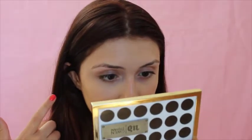I can see it starting to come off a little bit on my nose. I can see my freckles starting to peek through, but that happens with pretty much any foundation I wear. I don't see it oxidizing, which is a good sign. It is still pretty even throughout my face. It doesn't seem like it's coming off anywhere. In particular, the only thing is that my freckles are peeking out through here.